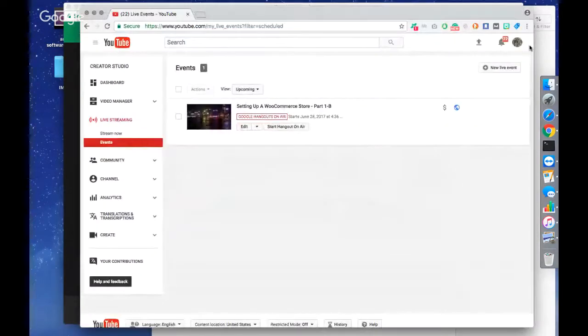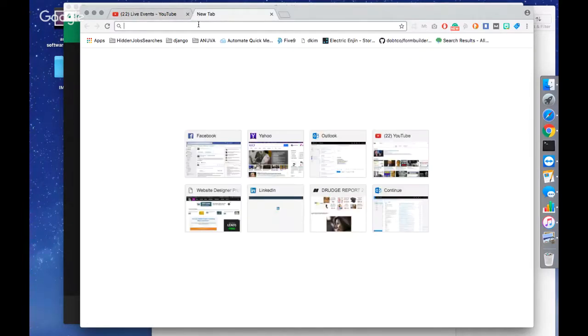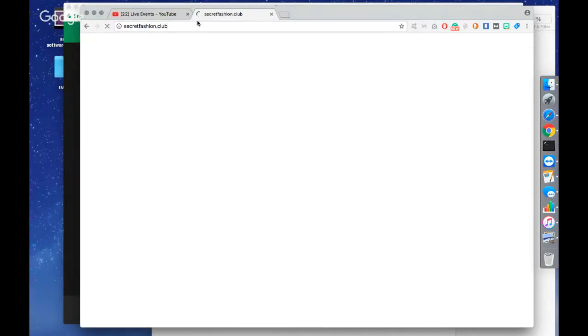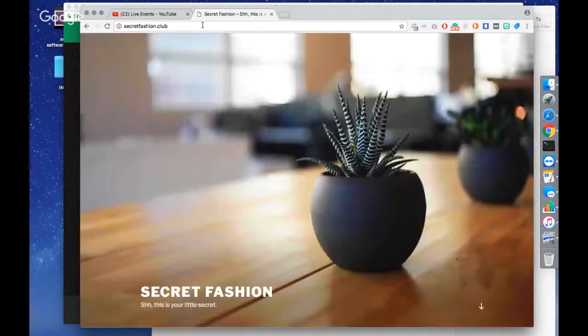So after you have your web host, you're going to want to install WordPress. Now, after you have WordPress installed, we're going to go through the motions and show you what to do exactly. So let's go ahead and go to our website. And in this instance, I'm going to be using secretfashion.club.